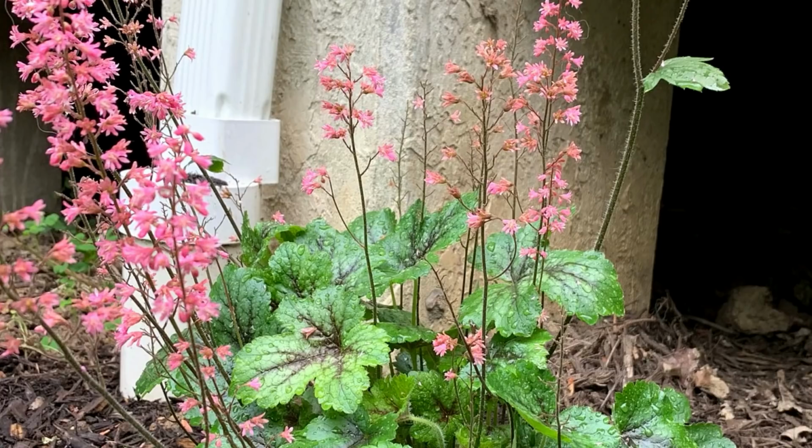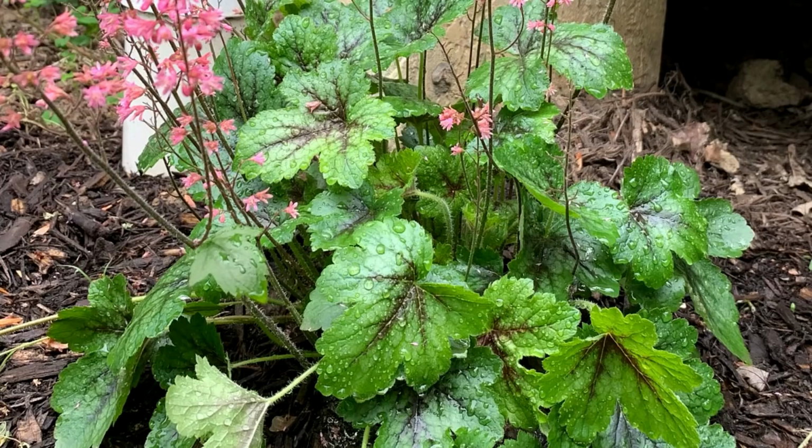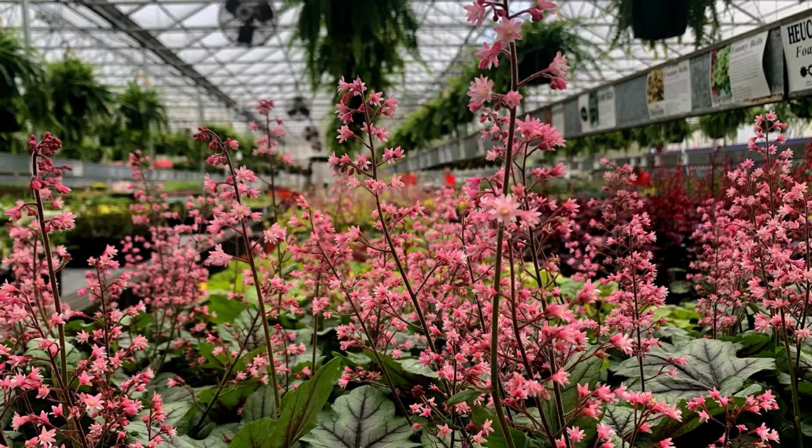They are also not deer or rabbit resistant, but well worth planting in your landscape. Plus, the flowers are not the only draw for this plant. Once they fade, the deeply cut, colorful foliage is revealed with shades of green with silver and purple markings in the center, giving the plant multiple seasons of interest.